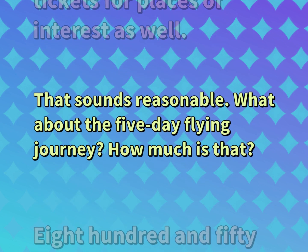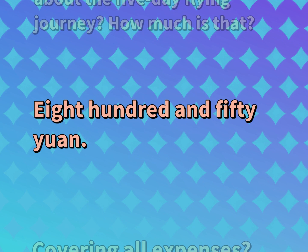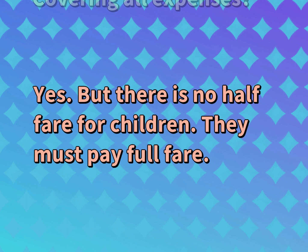That sounds reasonable. What about the 5-day flying journey? How much is that? 850 yuan. Covering all expenses? Yes, but there is no half fare for children. They must pay full fare.